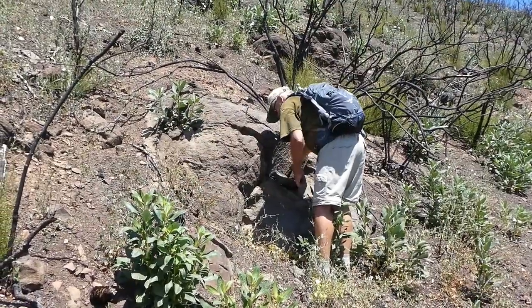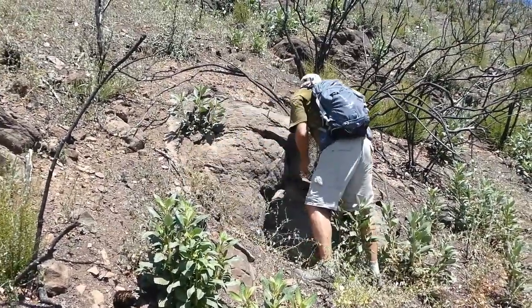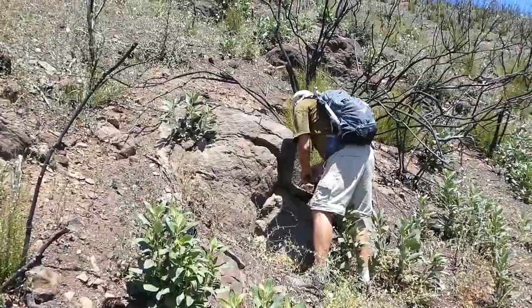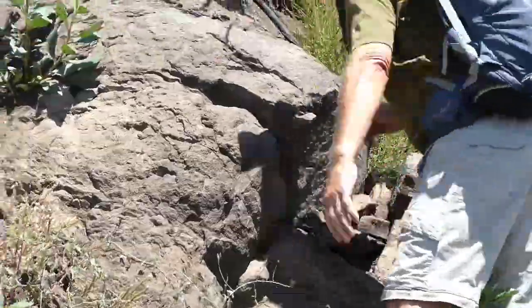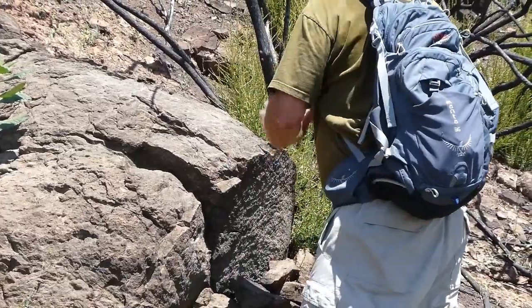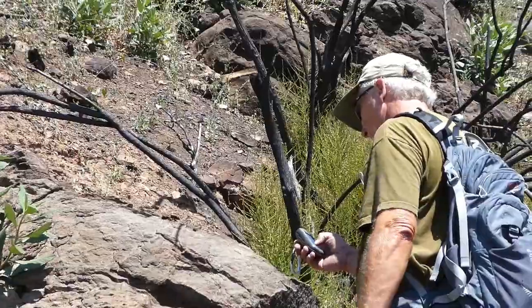We found another little gap. This is what we call defensive geocaching. Set a cache so we don't have to come up here and get one single one. That's what I call a score. There's nothing suspicious about that pile of rocks.